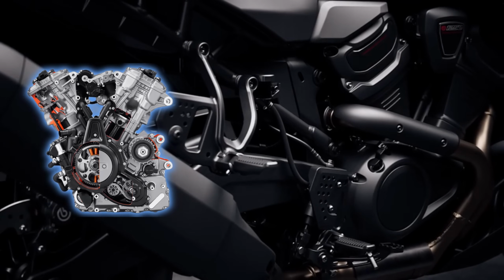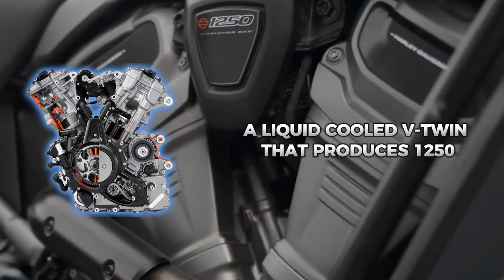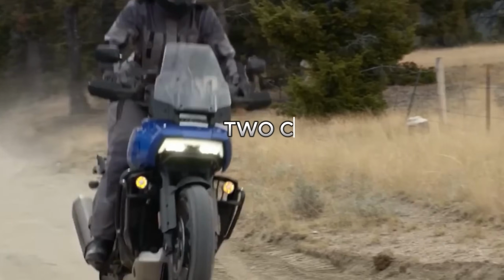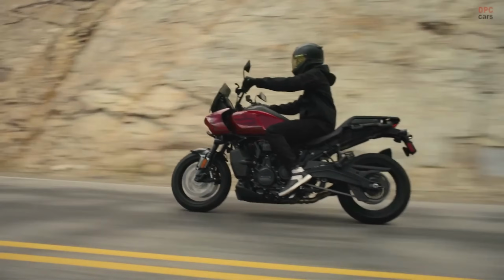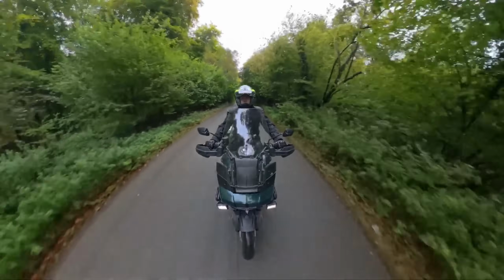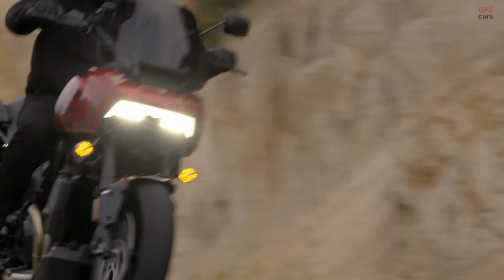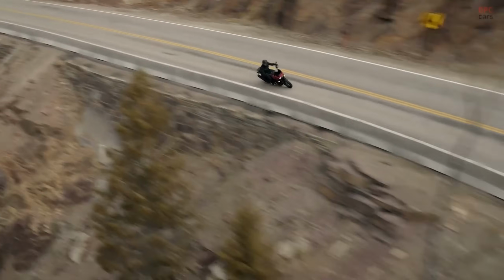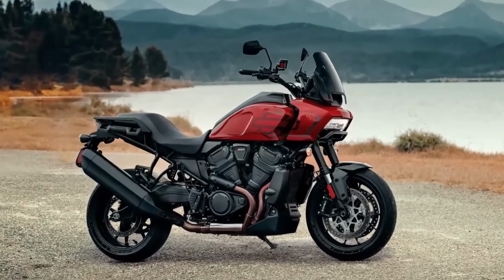At the heart of the Pan America is the Revolution Max engine, a liquid-cooled V-twin that produces 1,252 cubic centimeters of displacement. This powerhouse delivers 150 horsepower and 94 pound-feet of torque, giving you smooth and consistent power whether you're tackling dirt trails or highway stretches. That's a serious performance package for an adventure bike that's built to last.